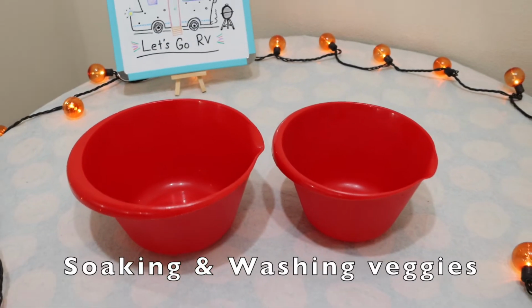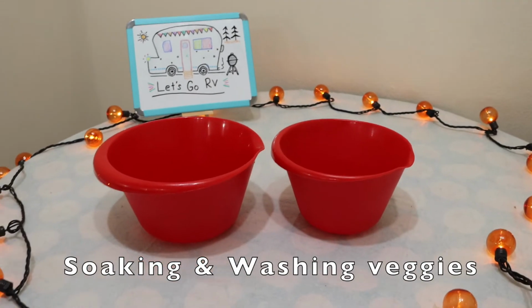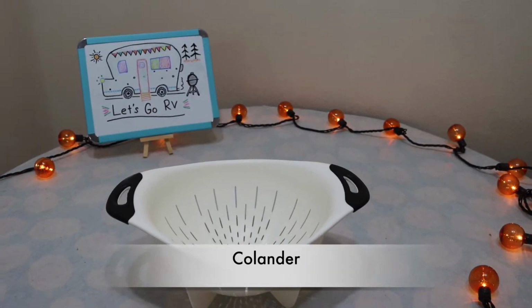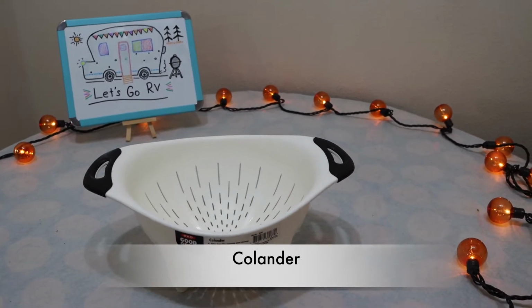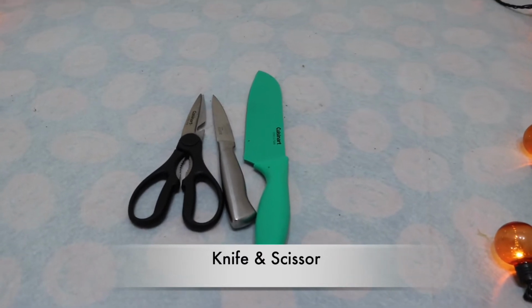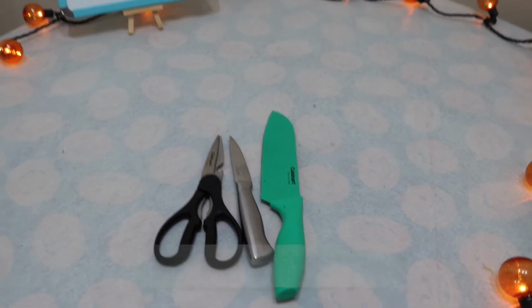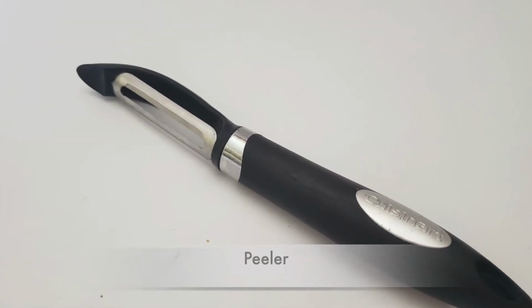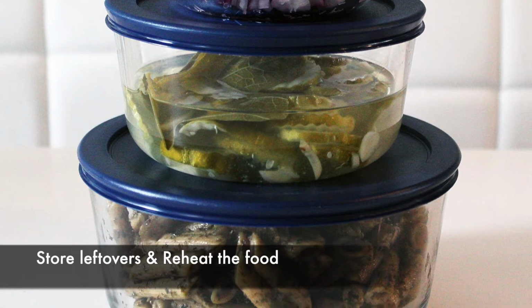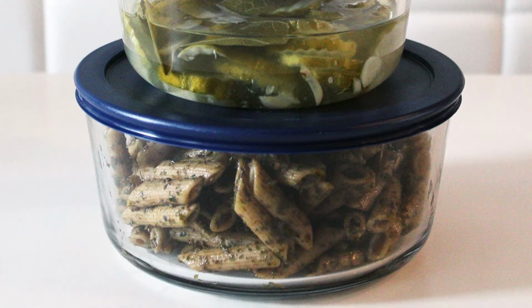You can use them for soaking, washing rice and washing veggies, and the uses are numerous. Next I have a colander for washing vegetables and fruits. And the most important thing is a knife to cut vegetables and fruits. Then I got scissors and a peeler. Then one or two glass bowls. You can use them to store leftovers or to reheat food in the microwave.